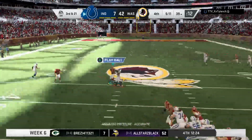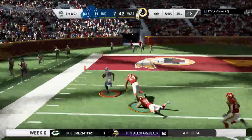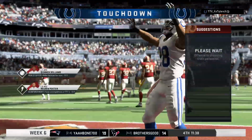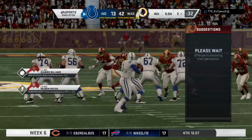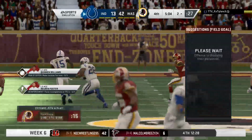From the gun, Fields. This one complete to Ingram. Touchdown, Indianapolis. Mark Ingram, his 3rd touchdown now on the year. And the Colts are in for 6. A nice throw there by the second-year quarterback.